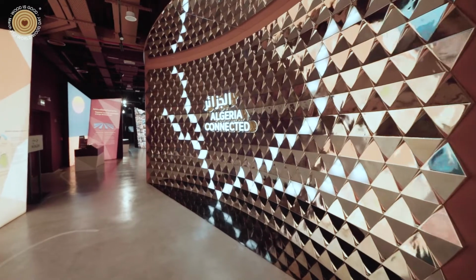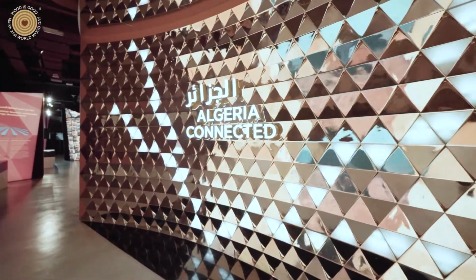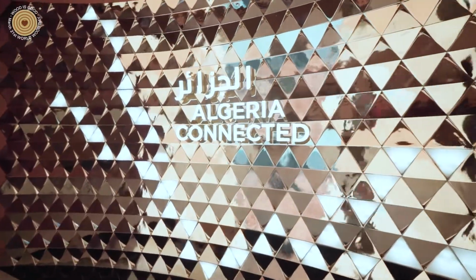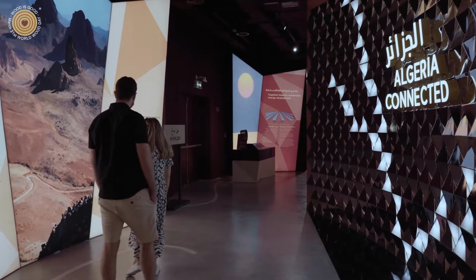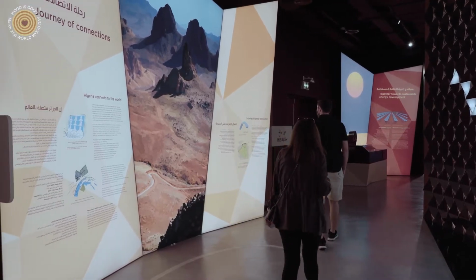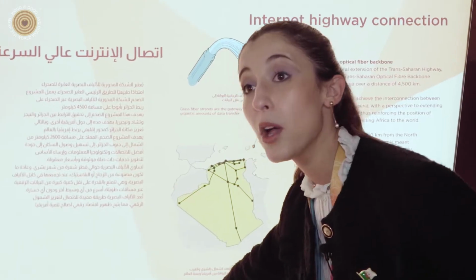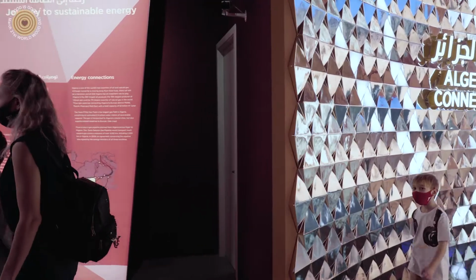So here we go. This is the Voyage of Connections. We represented the Voyage of Connections through the city of Tamanrasset. It's one of the cities in the south of the country. What we wanted to highlight in this section mainly is the fiber backbone. It's going from Algiers to Abuja over a distance of 4,500 kilometers.